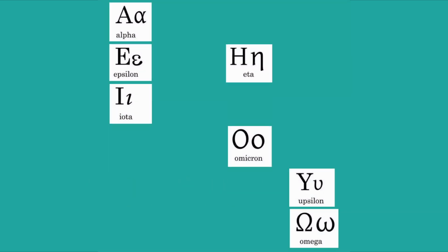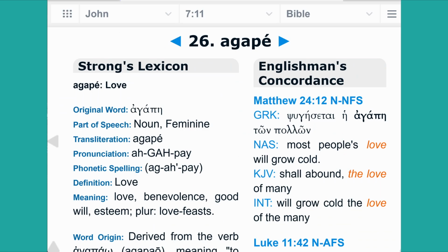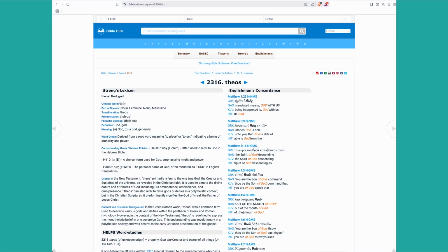The reason for memorizing the Greek vowel letters comes into play now. You see, the English pronunciation entry will leave you scratching your head from time to time. When in doubt, look at the Greek word and pick out the vowel letters, even if you haven't mastered the new letters yet. Let's do this with the word theos, which means God.